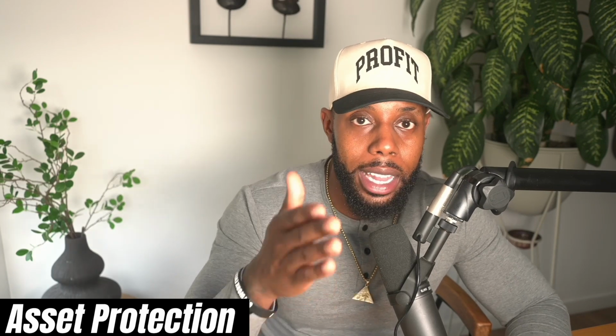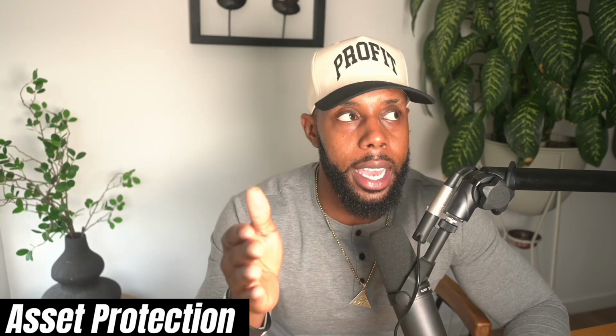So we already talked about the advantages at the beginning. The main advantage is privacy. The main advantage is asset protection, right? Asset protection and building that layer between you and the property is vital. You need to protect your assets. So moving your property into an LLC sets up that extra layer of protection.